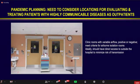In terms of pandemic planning, one needs to consider locations for evaluating and treating patients with highly communicable diseases as outpatients as well. And we have designated areas of our hospital. This is our infectious disease clinic, where we designed for that. Each of these rooms here can be set for positive or negative pressure. They do all meet airborne isolation rooms, and ideally you'd want those units to have direct entrance into the hospital as opposed to walking through the hospital and potentially contaminating it.